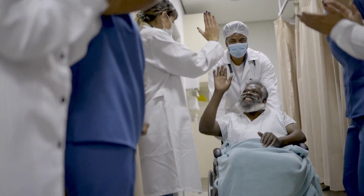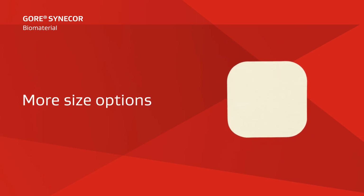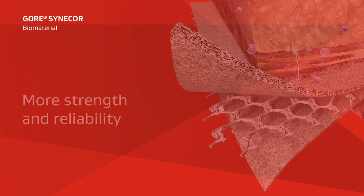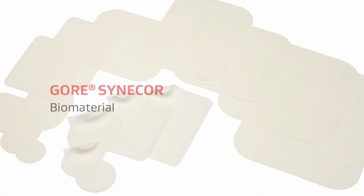With the current risk environment, your patients need more from you. More size options, more strength and reliability. Give patients more with Gore Synecor biomaterial.